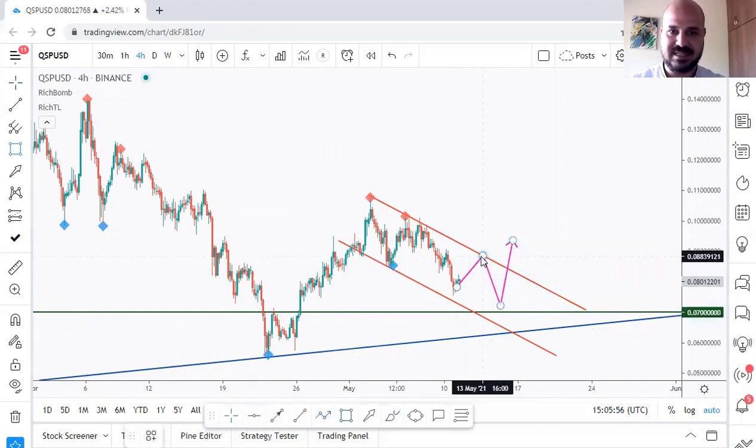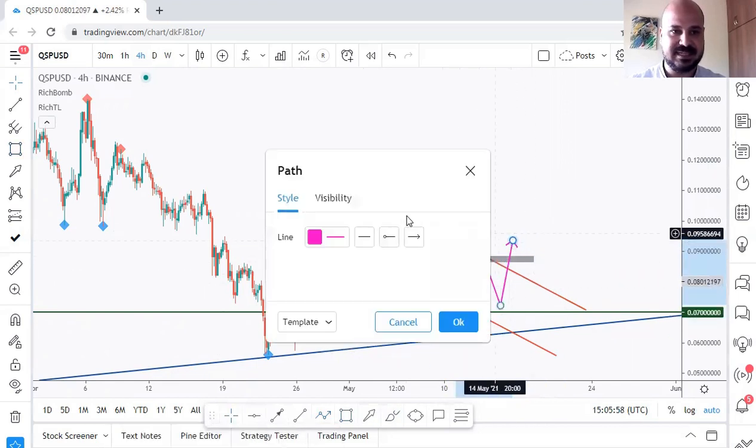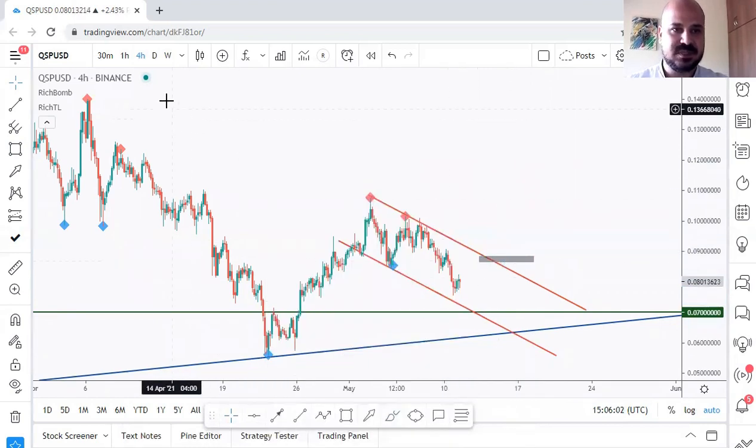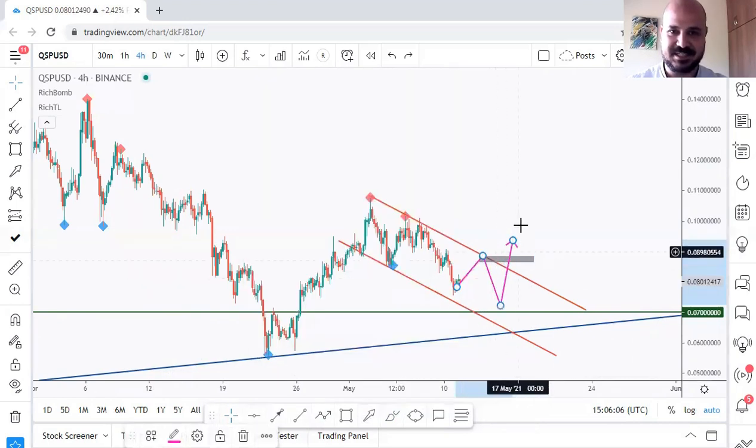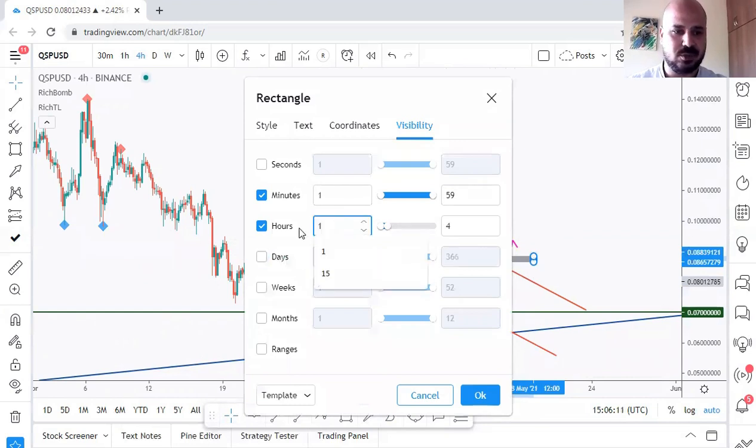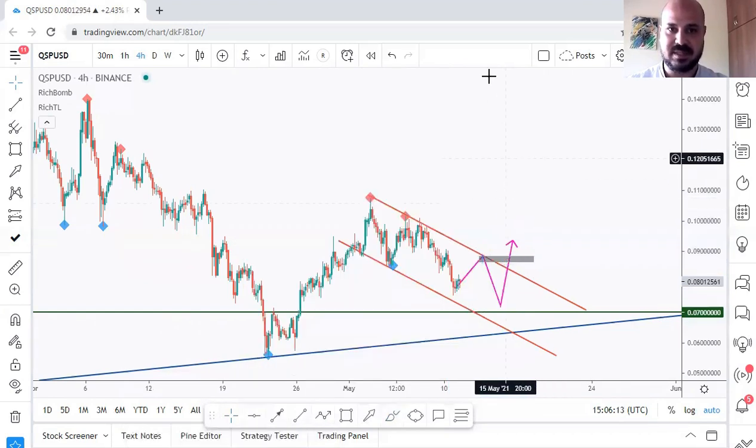Let me draw an area in gray, and let me make this one only appear. Oops, I wanted it to appear only on it. Yes, that's it. And this one as well. I don't want to see it on lower time frames, and I'll tell you why in a bit. So that's it from H4.